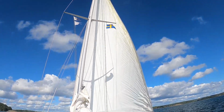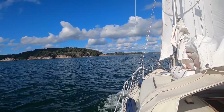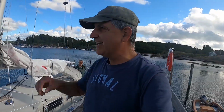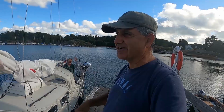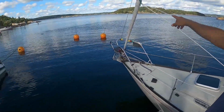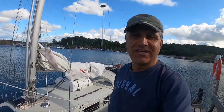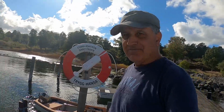I'm on my way to Stora Askerön Island to visit Christer and Ulla. All right, so I arrived at the Stora Askerön, and I'm a guest here. I have a visit from a Swedish guy I met 3-4 years ago in a big boat. They used to lay here in the bay on an anchor on a big boat. Now they have a house here on the island, and we're gonna go up and have a coffee or something.